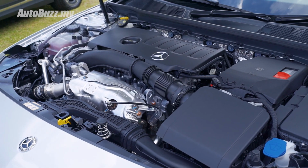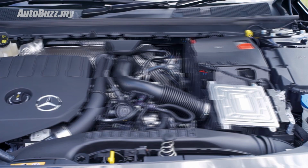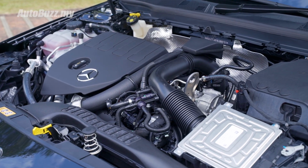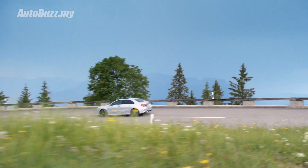The A250 gets a 2-litre turbocharged engine with 224 horsepower and 350 Nm of torque, while the A200 gets a 1.3-litre engine with 163 horsepower and 250 Nm. Both are paired to a 7-speed dual-clutch transmission to drive the front wheels.